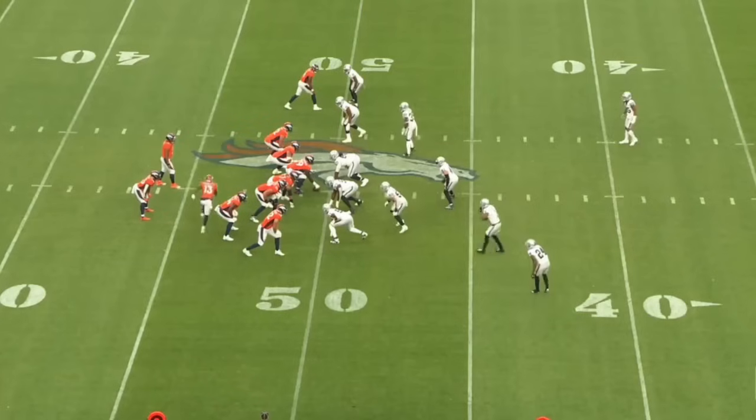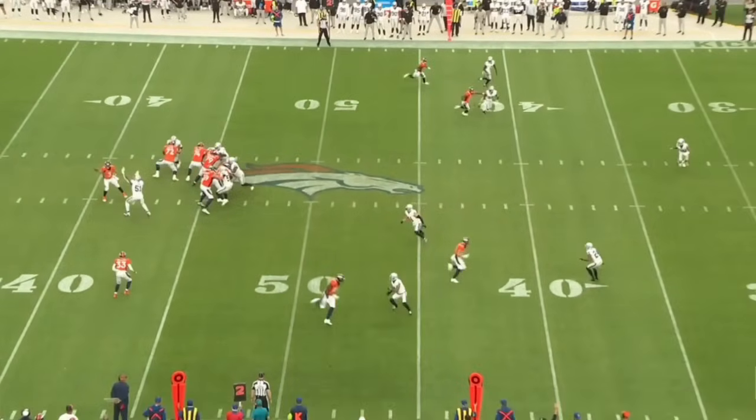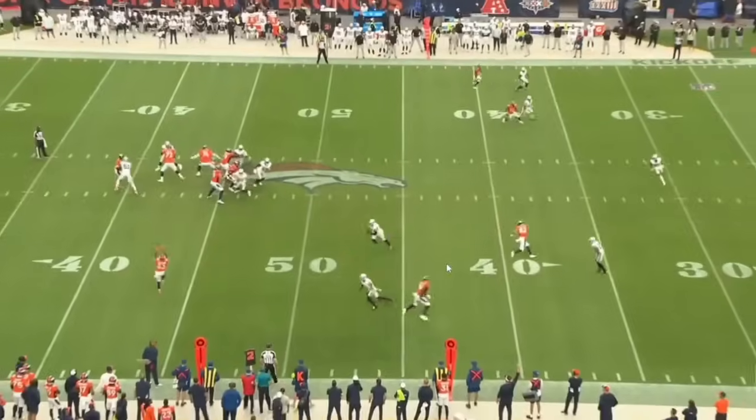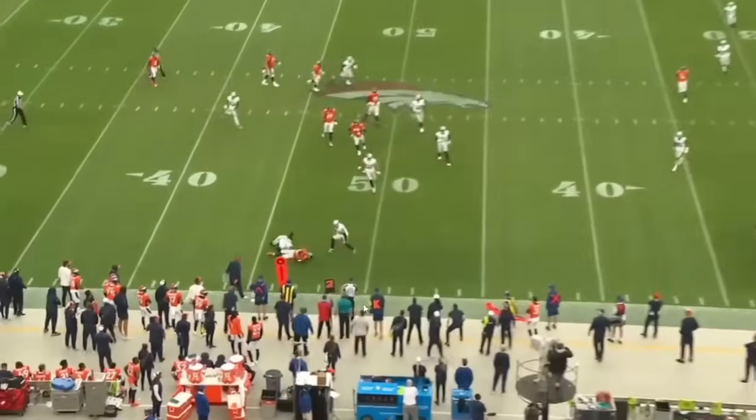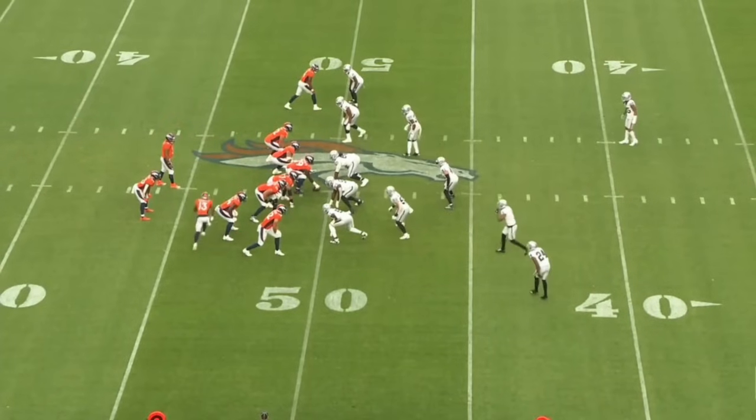No, it's back to the line, essentially, but would you rather have the sack that loses you 7 yards, or do you want to give your back a chance to make a play and at least get back to the line of scrimmage and save a bit of face? And obviously, you would take the latter.